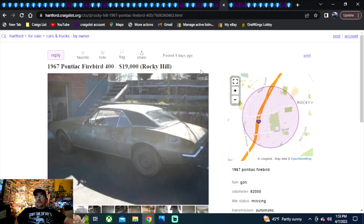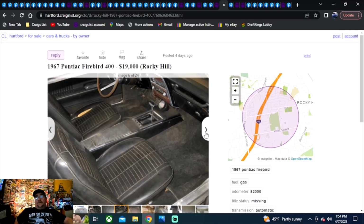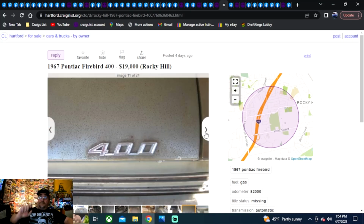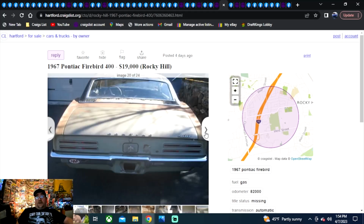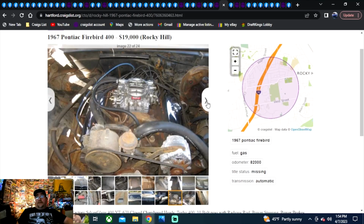On to another one. It's going to be Hartford, 1967 Pontiac Firebird 400, 19,000. It's crazy. It took $18,000 to find one of those, right? And I think I was pretty nice about it this time. 400 in this one, at least that's what the emblems are in the hood. Looks like it's silver with a black vinyl top.